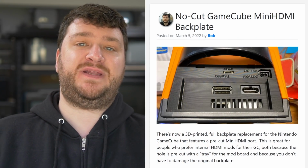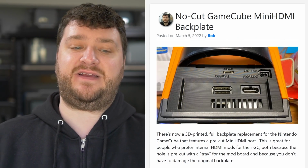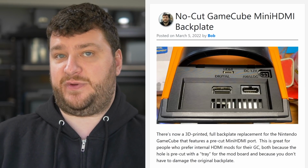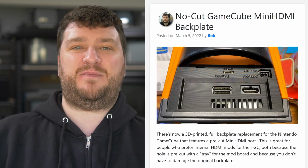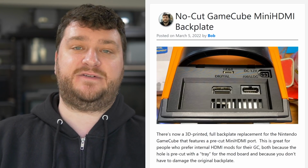If you're looking to do an internal HDMI mod to your GameCube, Blue Shell 3D is now selling a backplate that has a mini HDMI port pre-cut right into it. So anybody that's followed the channel for a long enough time knows that I am a big supporter of no-cut mods, because once you cut the plastic on a console, there's no going back.